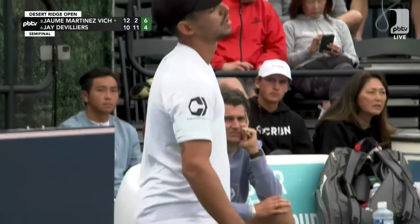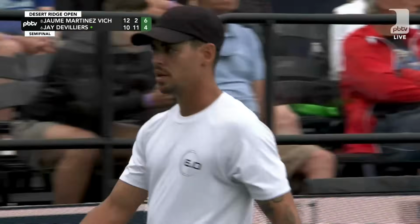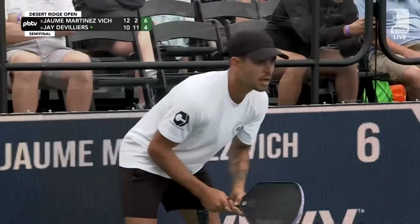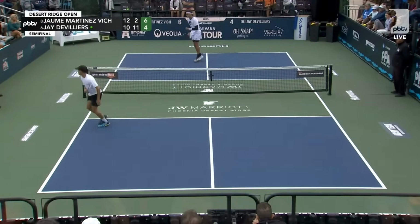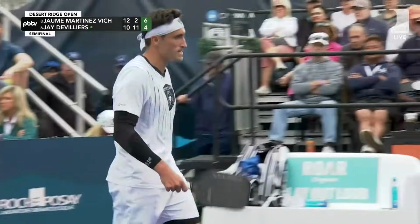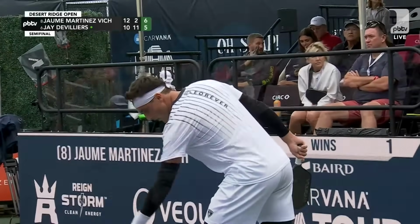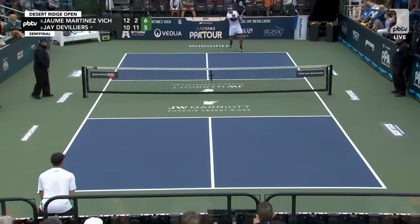And we haven't heard a lot of Jay vocalizing in a positive way, so we'll see if he knows the opportunity. Now it's real. Now you're not going to switch ends anymore. Who's going to play their best down the stretch? Point. Just tattooed that inside-out forehand with side spin after a bit of a floaty return from Martinez Vich. Yeah, and he certainly did not let him off the hook there.